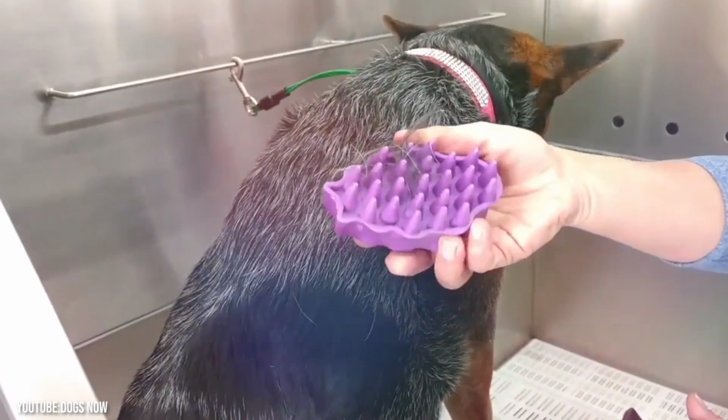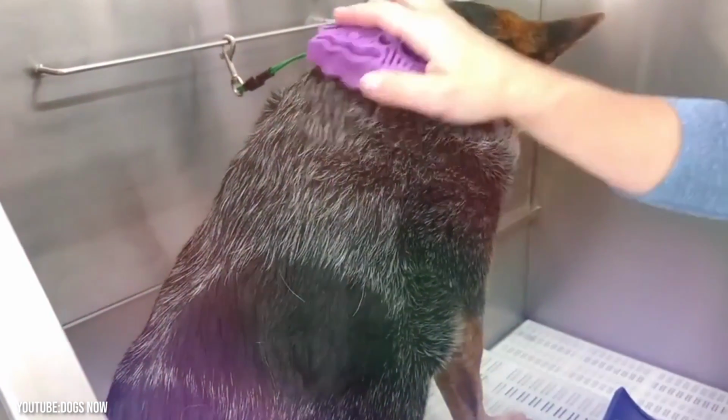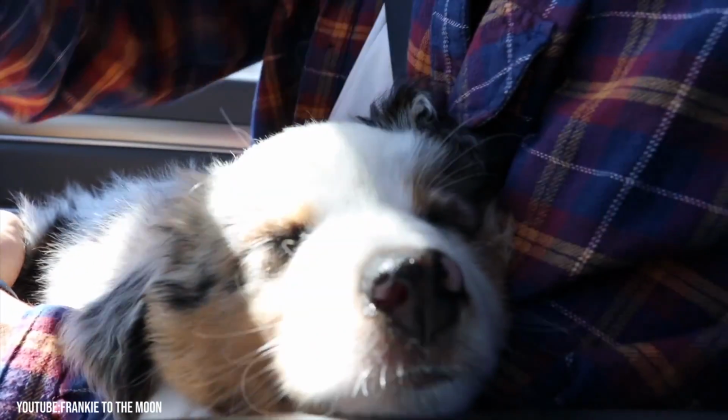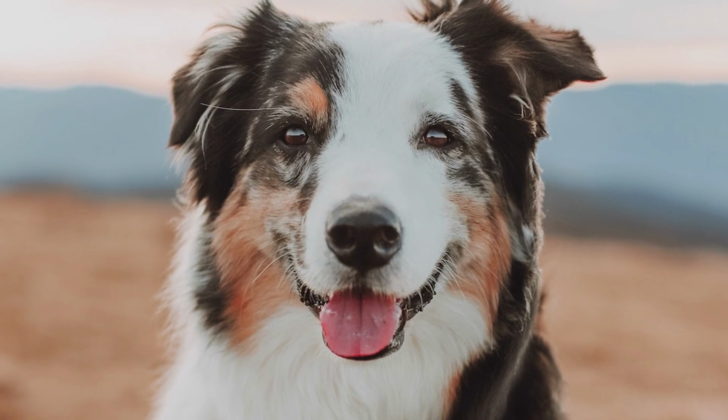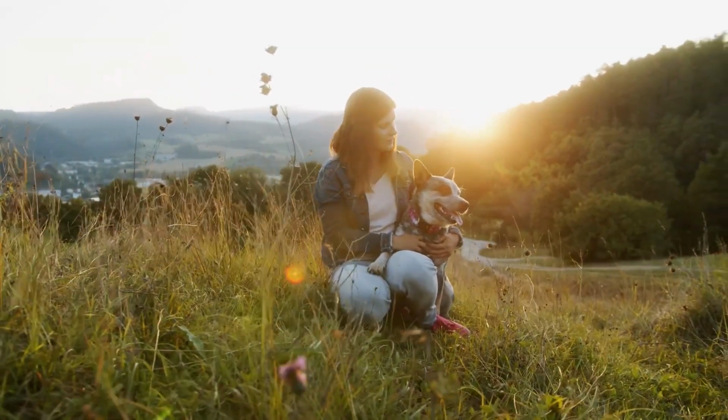Both dogs are moderate shedders. They shed throughout the year, but will shed heavily twice during the shedding season. However, keep in mind that the Australian Shepherd sheds more than the Cattle Dog.